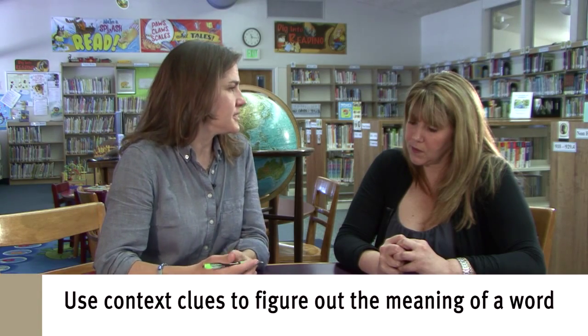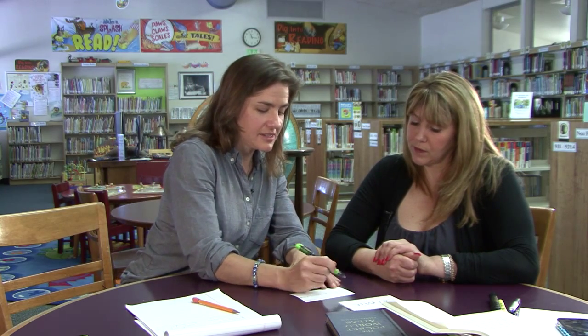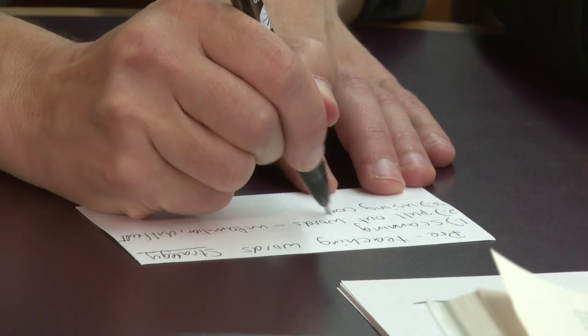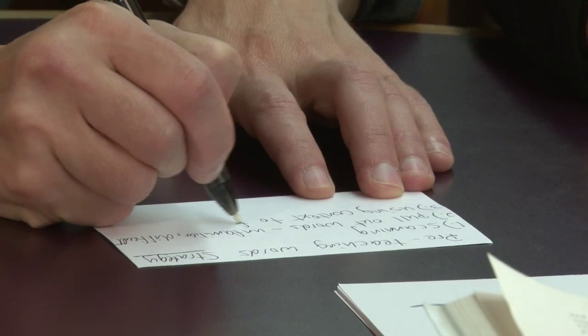The next step is using clues in the text. So maybe reading the sentence that that difficult word is inside of. And then maybe you can guess the meaning of the word. You can use context clues. And in that case, you're kind of like Sherlock Holmes, putting together clues and realizing, oh, I can figure out the meaning of this without having to look it up or anything, okay? So how about if we say using context to figure out that unknown word? And I'll just say figure it out.